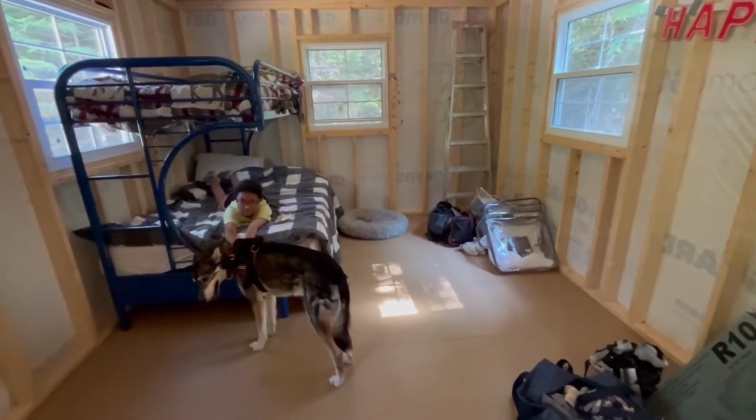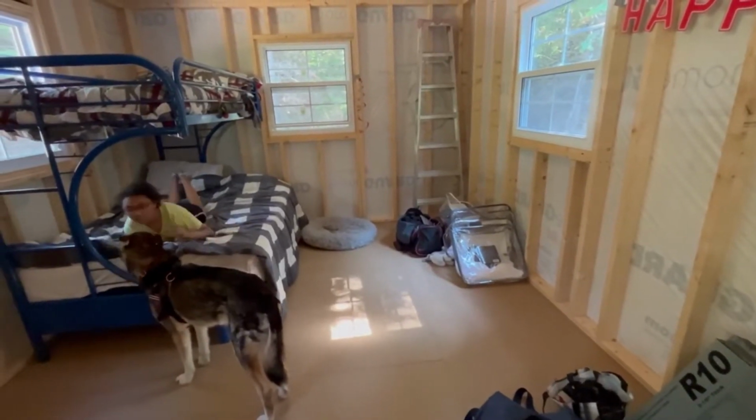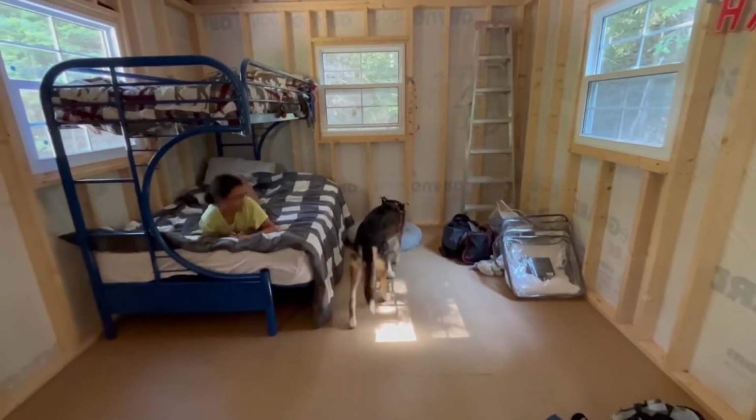And last but not least, on this end, you can see we have one bed in. Bailey's bunk bed is in. Our futon is going to go on the other side, and it's going to be pretty tight. There'll only be a few feet in between them, but enough room to leave a dog bed in there, and we should be able to fit the two beds in there nicely.